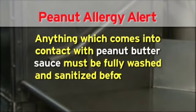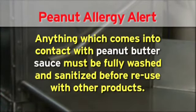Some guests may have a severe allergy to peanuts, so it's critical to prevent cross-contamination. Anything which comes into contact with peanut butter sauce must be fully washed and sanitized before reuse with other products. Do not store scoops, spatulas, or any other tools used with peanut butter sauce in dipper wells. Send to the dish room to be washed and sanitized immediately after use.